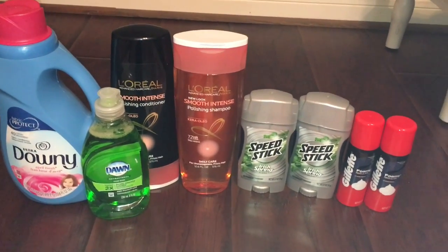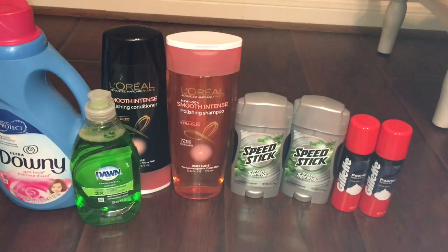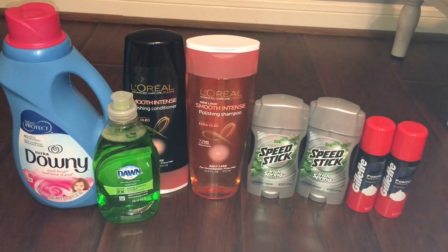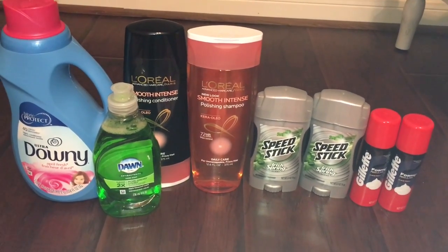Hey friends, good morning. Welcome back, and here is my $10 challenge. I switched it up a little bit based off of some Checkout 51 rebates that are available and not available.